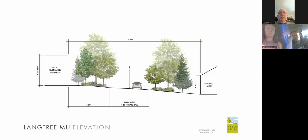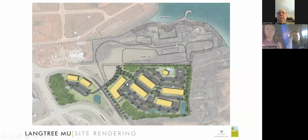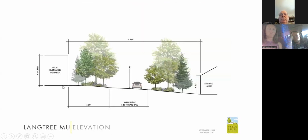We also wanted to provide an illustrative related to the relationship of the proposed apartment buildings and the existing single-family residential homes along Wade's Way. What we're about to present is an elevation cross-section illustrating this relationship of the proposed apartment building location and the single-family home. So this would be a 4-story apartment. This is the 4-story apartment. This is the landscape buffer. This is Wade's Way, the cross section of Wade's Way. And then the residential home parcel here. So this is approximately 176 feet from the apartment building to the existing single-family homes. It's a fairly generous dimension. Also, in addition, there's quite a lot of vegetation existing in between those two conditions.